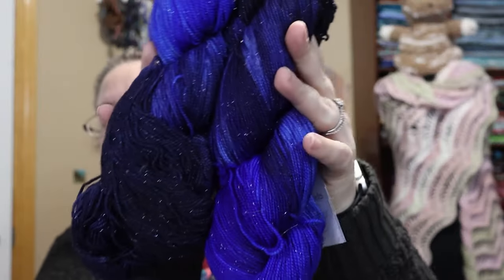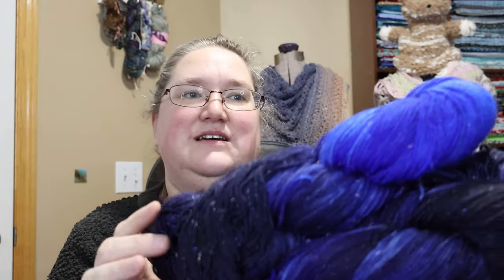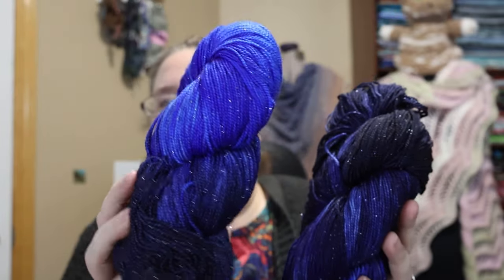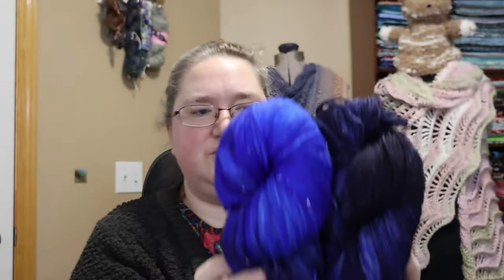Oh, that is gorgeous. Look at that. Oh, and you're getting the sparkle too. You're seeing sparkle. Oh, look at that. This deep midnight navy and kind of going into this beautiful royal. Oh, man. Oh, that is gorgeous. So I got the two hanks of fingering.